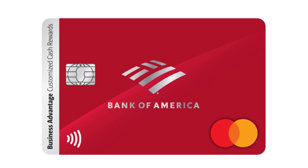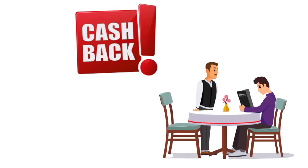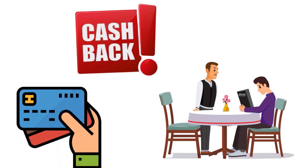And you can earn 3 and 2% cash back on the first $50,000 in combined choice category and dining purchases each calendar year and 1% thereafter. So for your LLC startup, if you're looking for a business credit card that has flexibility, that has sort of convenience when it comes to maybe dining and wining clients for business purposes, of course, or just taking your team out, this could be a great card for you. Okay, based on our analysis.